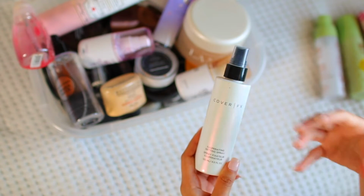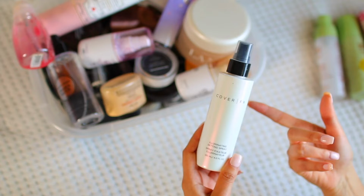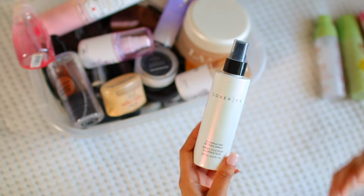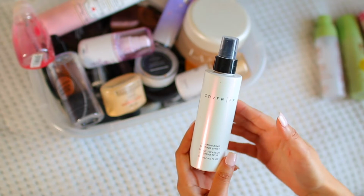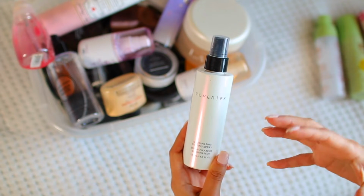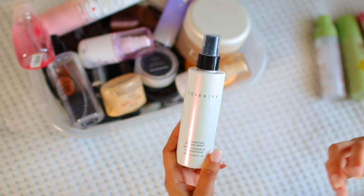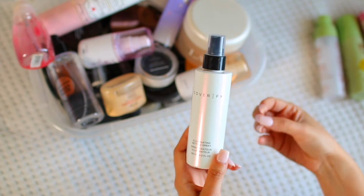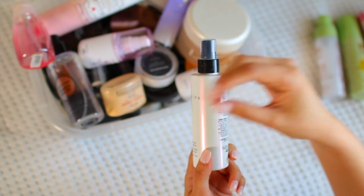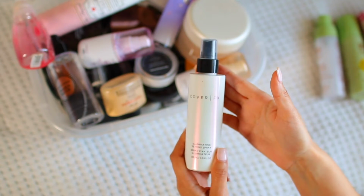It's like the softest mist of setting spray, so it's really easy to not go overboard with this. It doesn't apply as heavy as other illuminating sprays I've tried or setting sprays in general, so I do like that this adds a little bit of hydration, but it doesn't make me look overly oily simply because the formula is so light and the way it dispenses the spray is also very, very light on the skin.